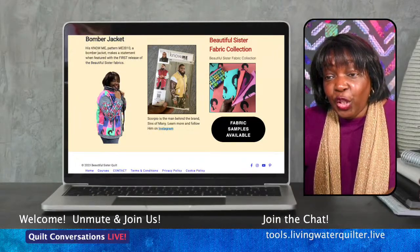And if you are new and you've never seen the quilt blocks or the quilt, I don't have the quilt. Maybe I'll hang the quilt up. Next time I go live, I'm going to hang the quilt up. I'm going to change this one out and hang that quilt up. I think that'll be fun. But I'll show you the quilt block.